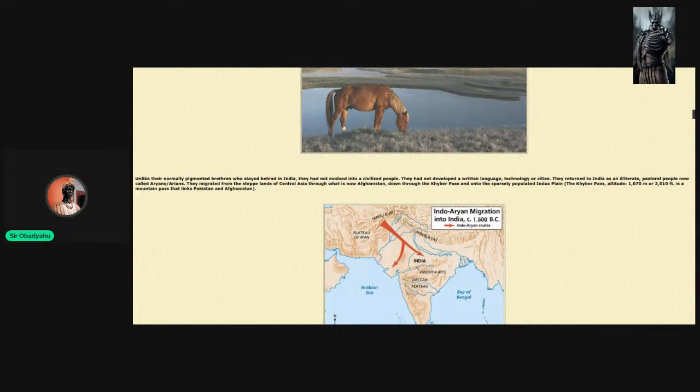They migrated from the steppe lands of Central Asia through what is now Afghanistan. See, we're talking about Afghanistan and India, up in this area. That's the Indus Valley. Now we're getting into the heart of it. Down, this is the cutoff to what you call connected to Africa, the Asia part. We'll get into that in a second. Down through the Khyber Pass onto the sparsely populated Indus Plain. The Khyber Pass altitude is 1,770 meters or 3,510 feet, a mountain pass linking Pakistan and Afghanistan.